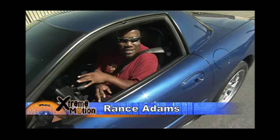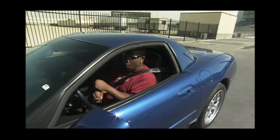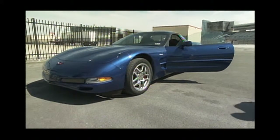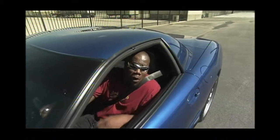We are kicking it in style in the Corvette from Chevrolet. But this is not just any Corvette. It's the Z06, the big boy. You know how we do it? 405 horses, a top speed of 171 miles per hour. Just rolling in this thing puts a smile on our face. And I'm torturing myself just for you at home.